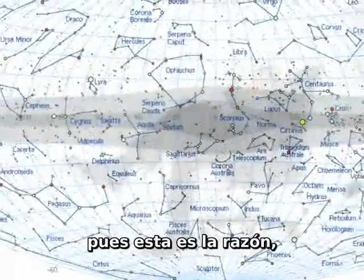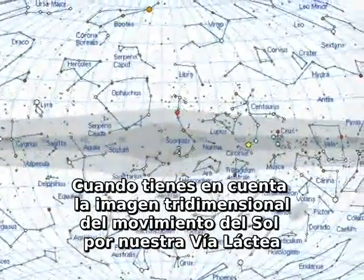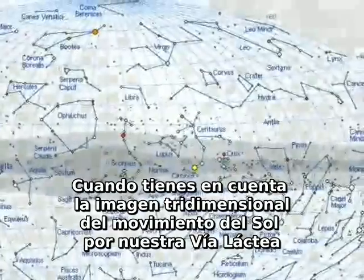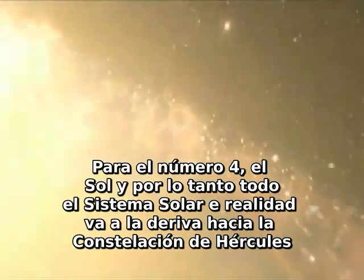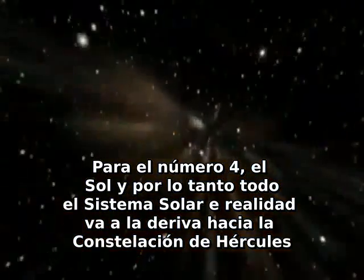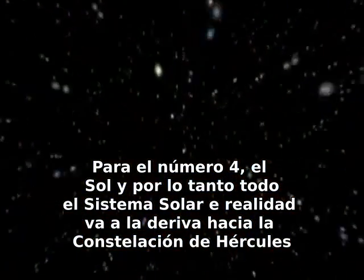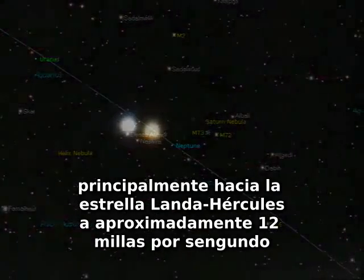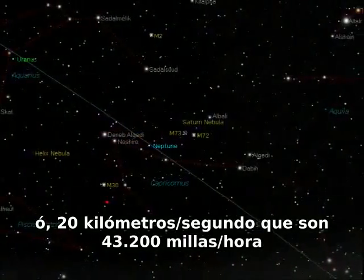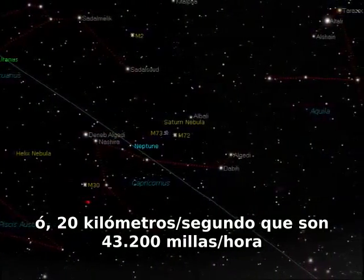Well, here's why. When you take into account the 3-dimensional picture of the Sun's movement through our Milky Way, things begin to get a little complicated. For number 4, the Sun, and hence the entire solar system, is actually drifting towards the constellation of Hercules, namely to the star Lambda Herculis at approximately 12 miles per second, or 20 kilometers per second, which is 43,200 miles per hour.